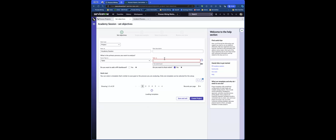Now, within the project, you get to decide which table you want to use. Based on the licensing you have, it'll determine which ones you can use. In this case, I'm just going to do incident.